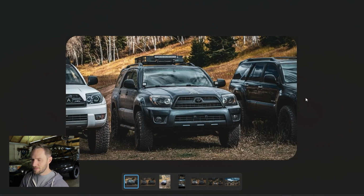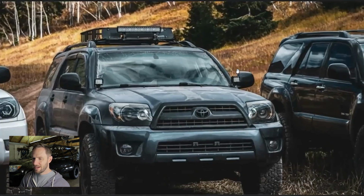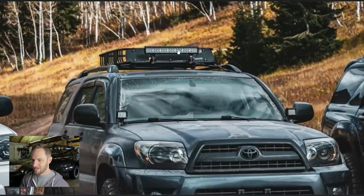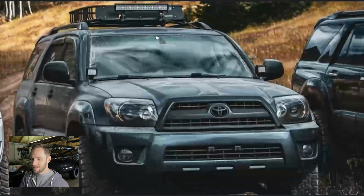Can't really see much in this picture, but he's got a roof basket with a smaller size light bar mounted to it. I don't like that. I don't like anything about that. I'm sorry, man. Factory rack with the basket and then the dual row light bar. It's just a little too rednecky for me. There's other options out there. There's other ways of doing it.